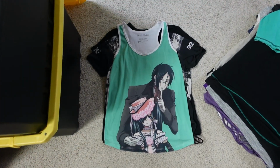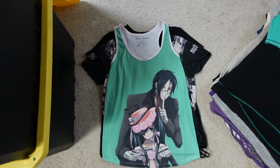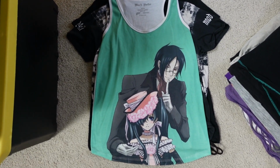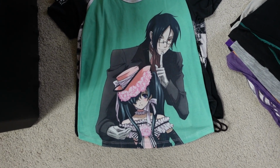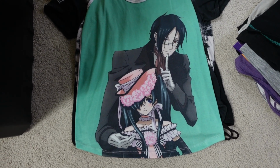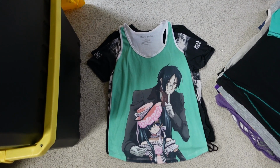So this next one I don't know a lot about. It's a Black Butler branded t-shirt. It's actually a tank top, green on the front and white on the back, but it has these kind of anime cartoon characters on front, so I'll have to look it up, see what it's about. I know a lot of anime is popular, and people do like to buy these up. A nice graphic tee, actually tank top, so that one's probably worth $10 to $15.